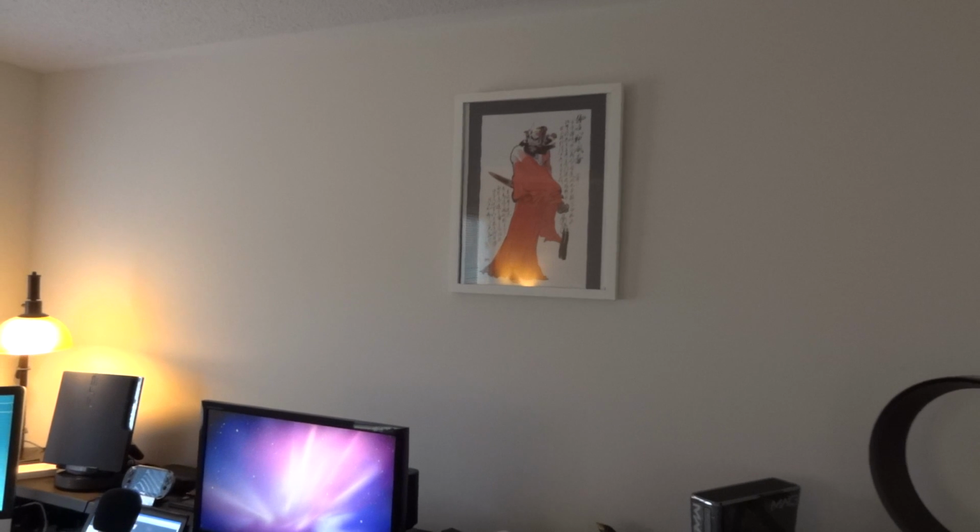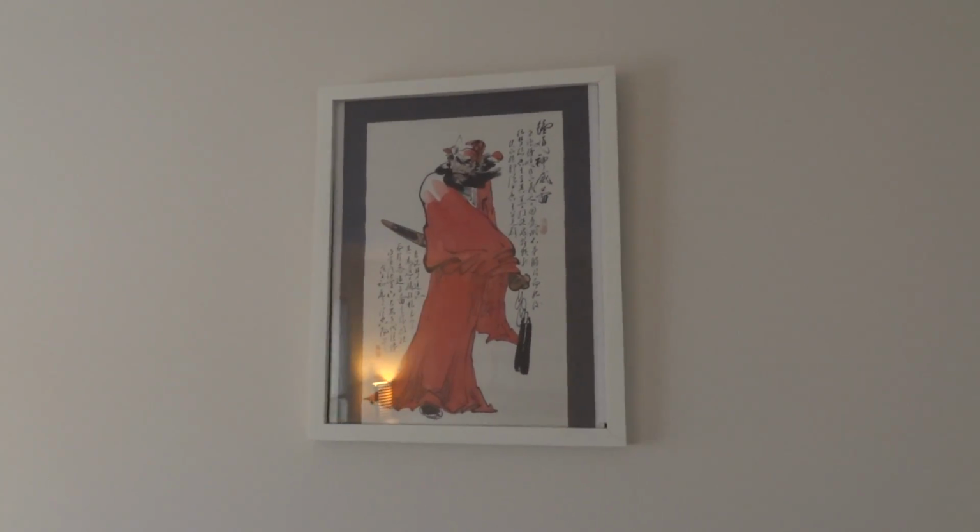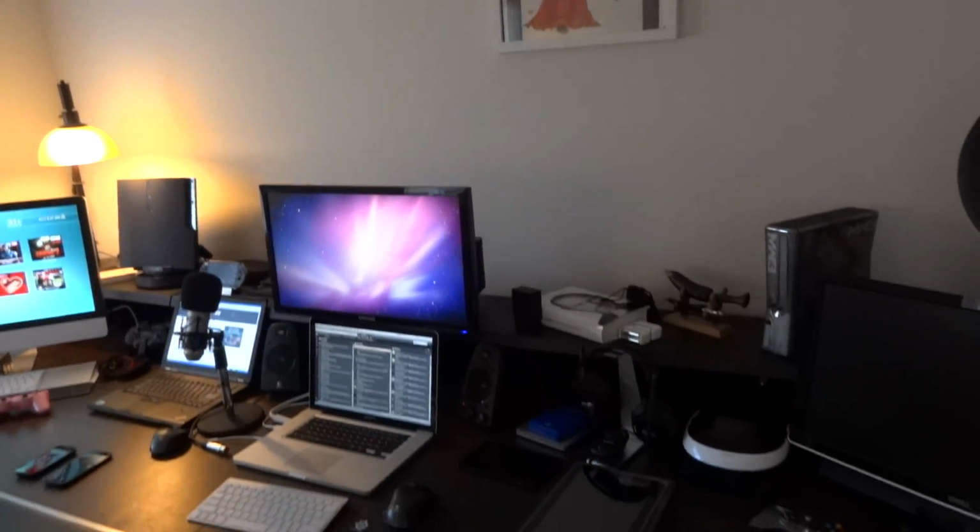I forgot to mention my nice samurai dude that my brother picked up for me, I believe in China. He's up on the wall there, framed. Pretty cool picture. It kind of has like a scroll feel to it.